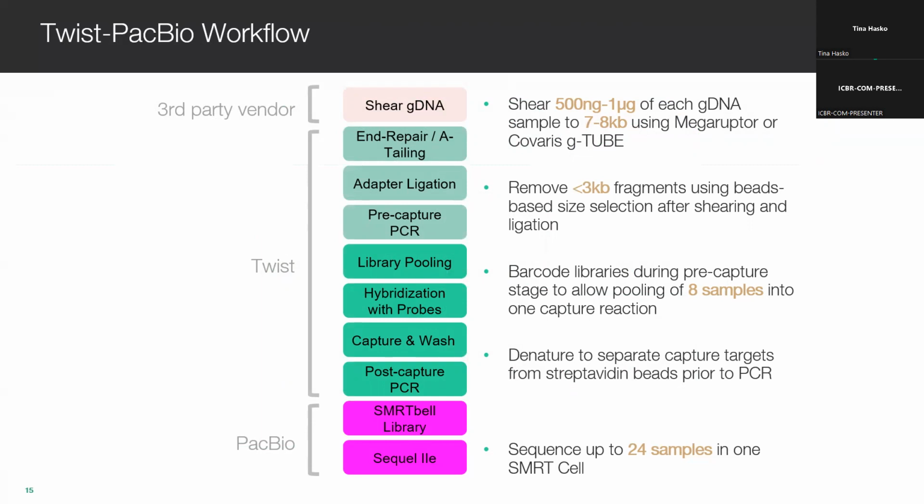Some of the things you're looking at: in the beginning, about the 8K-ish range is where you're seeing the peak of your library sizes out of capture, so still pretty large fragments for long-range sequencing. And our capture is an 8-plex, so you're pooling 8 samples into one tube, and then you're going to capture on that one multiplex tube.